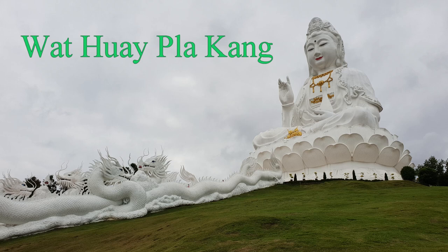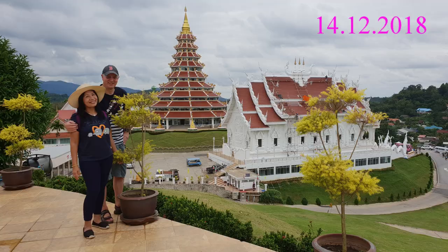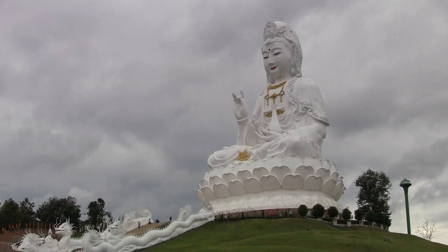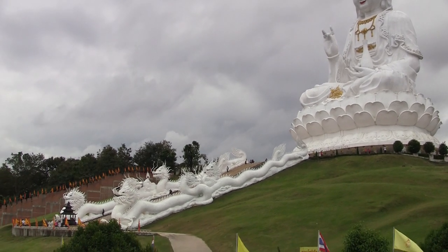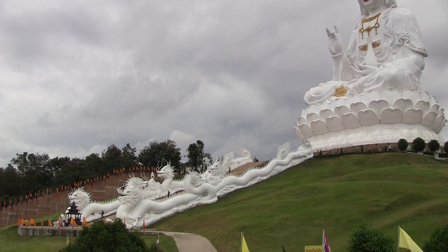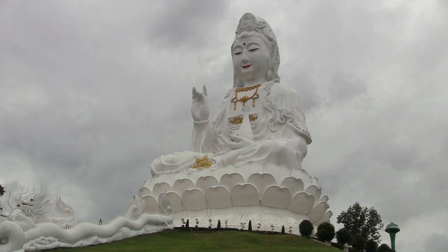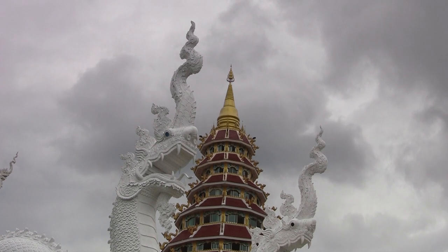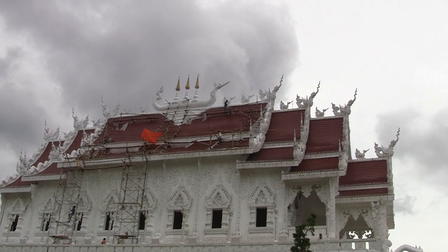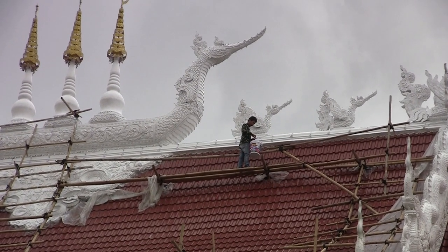Wat Huay Pla Kang in Chiang Rai, also known as Big Buddha of Chiang Rai, is known for its enormous white statue of Guan Yin. The recently built temple sits on a hill in the rural area north of Chiang Rai town. Wat Huay Pla Kang is a mix of Thai-Lanna and Chinese styles. On the grounds are a huge statue of Guan Yin, a nine-tiered pagoda, and a Thai temple.